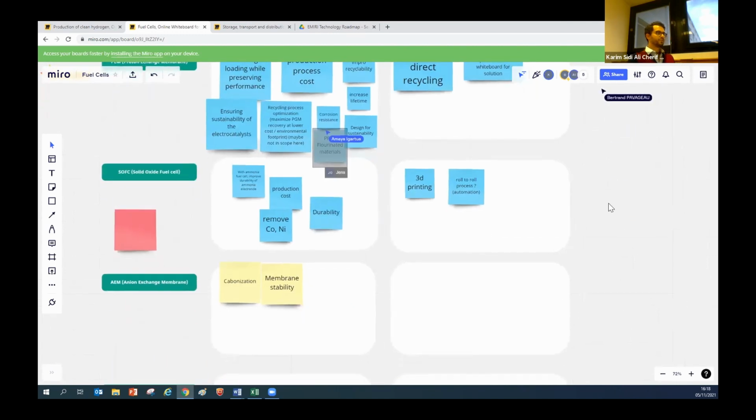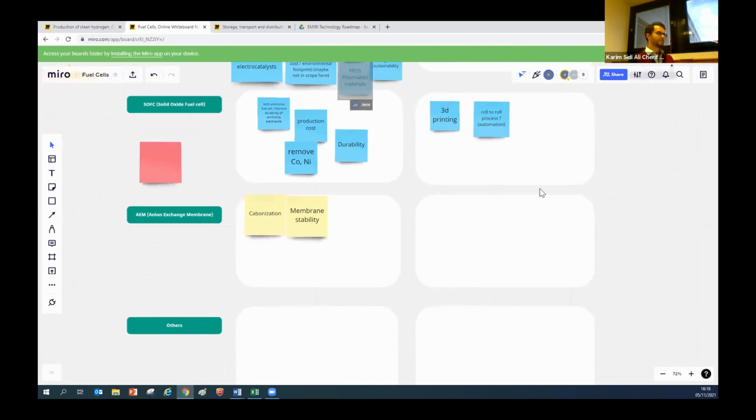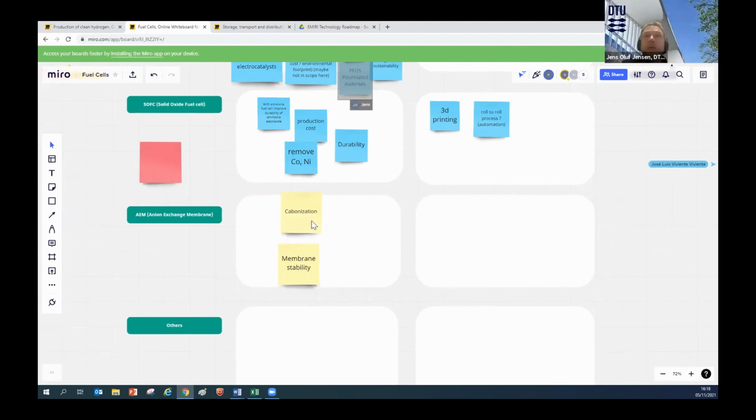Okay, if you allow me, I will move to the AMFC. Somebody identified two challenges for such a technology: carbonization and membrane stability. I don't know who has put those challenges, but do you have any solution to put in front of those two challenges? I put them there. I know it's claimed by some people that the carbonization problem is not so big with AEM membranes. I'm not sure that it's correct. But it's certainly a problem with a normal liquid alkaline electrolyte.